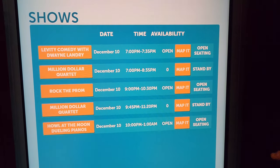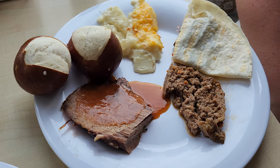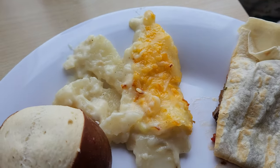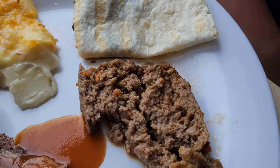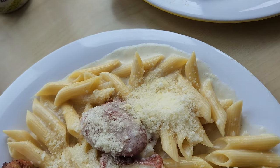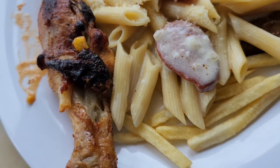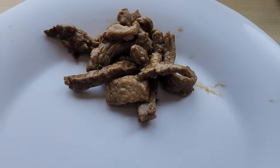reservations for the shows. So we have just gotten on board and we went to the Welcome Aboard Buffet. Really nice selection, tons of food on the buffet. There was roast steamship on the carving station, pretzel bread, cheesy au gratin potatoes, quesadillas with chicken and mushroom, and American meatloaf. Over here, there was a made-to-order food station with pasta. I'm really excited. We got penne, white sauce, and really good-looking sausages, a bourbon chicken. There's some fries there and a piece of braised beef.